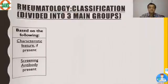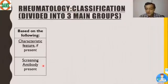Continue further. So coming to rheumatology, today we are going to end with classification so that we can divide what is coming next. In rheumatology, we want to classify into three main groups. Okay, everybody, we'll make a chart here, a table here.